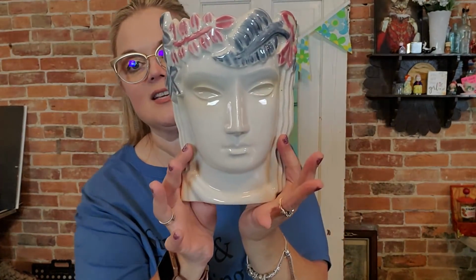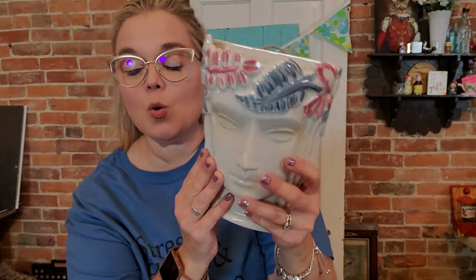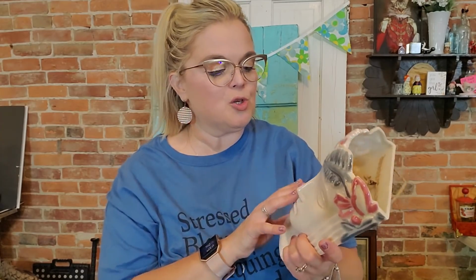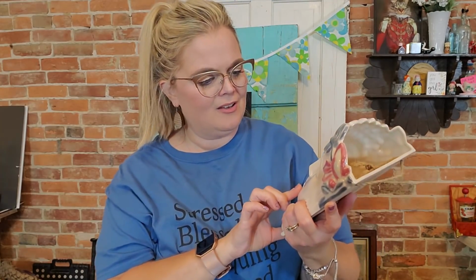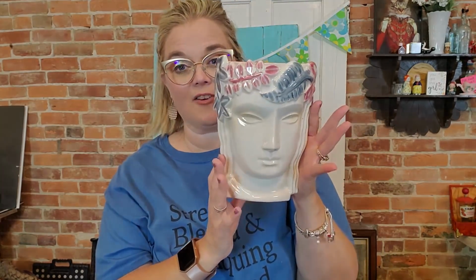I have never seen this before. So I don't quite know what it is or what it's worth, but I'm going to be doing a little bit of research and finding it out. It is something that I will be selling because this just doesn't match with the rest of my decor in my home. But I think that she's beautiful. And she's got all this crazing on her face. Girl, it's okay to have crazing and wrinkles. It just shows that you've lived a full life. Oh, she's beautiful. I just love her.